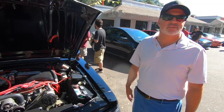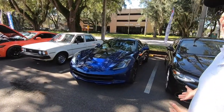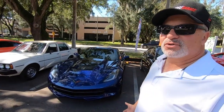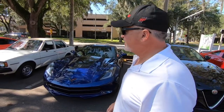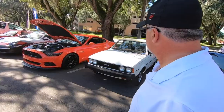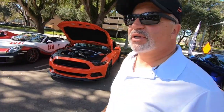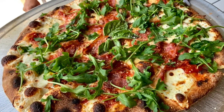The Z06, the mating cry. My Corvette. In my other life, I was called Corvette Campy. That would be something I like. Crazy stuff here. You know what, though? Not a lot of American muscle, other than some new stuff. I say we go get some pizza.